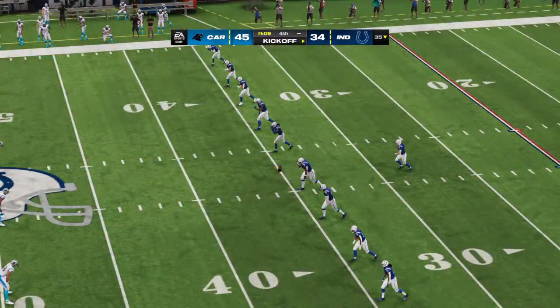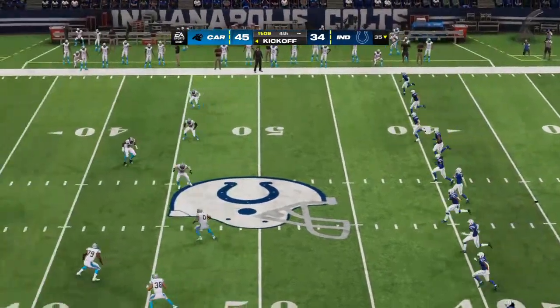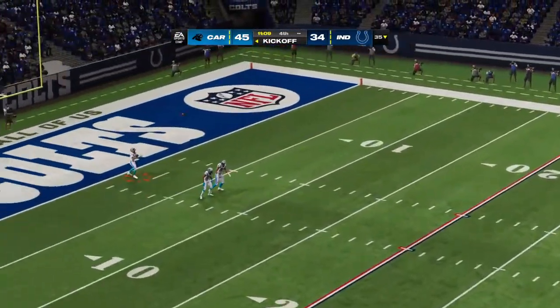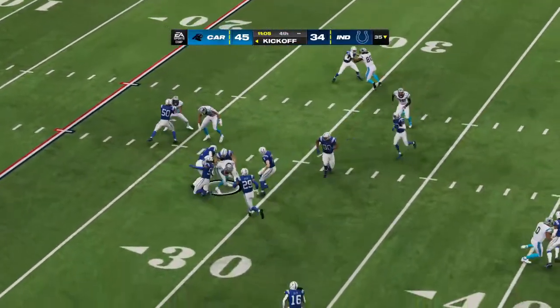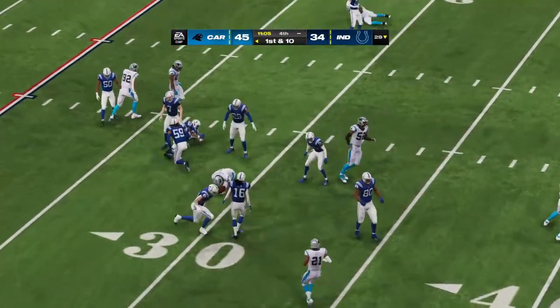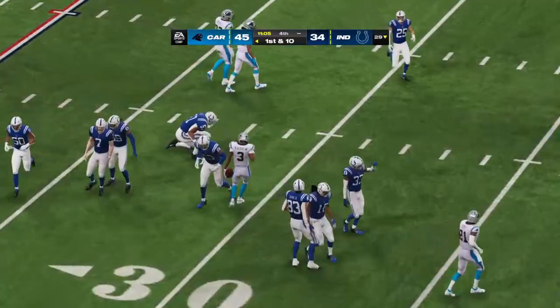After the made field goal, Gay back out there to kick it off. And it's a pretty good return here as he'll get this up to the 29.